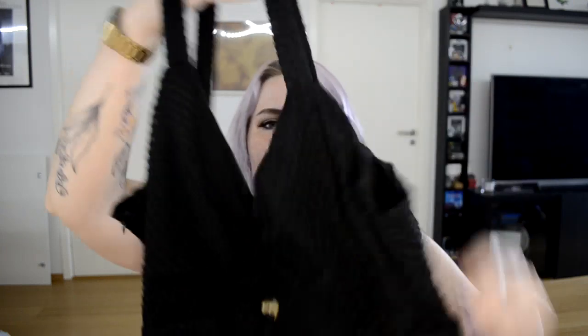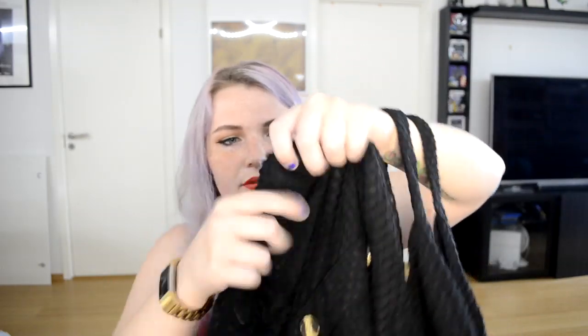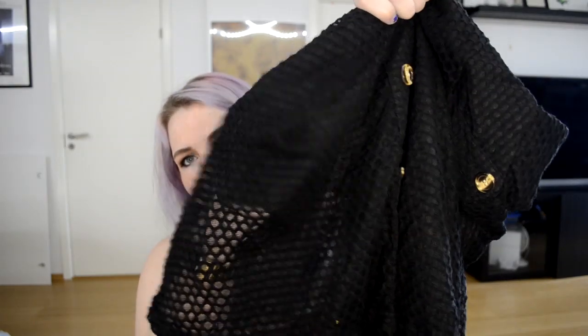So this is just a little black summer dress, and this is quite sheer. I can see straight into the lights, but I don't know if it's going to be sheer in reality. It is a thin fabric on the back here, and it's overlaid with this, can you even see that, like fishnet kind of fabric. And it has these buttons in the front, and then the fishnet layer is kind of longer than the rest, so at the bottom it's going to fall like this and be kind of a little bit see-through on the bottom.